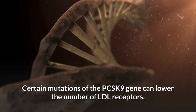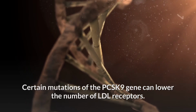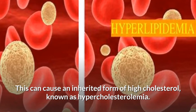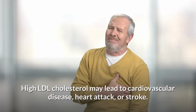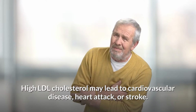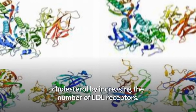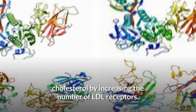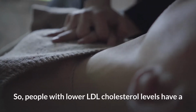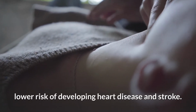Certain mutations of the PCSK9 gene can lower the number of LDL receptors. This can cause an inherited form of high cholesterol, known as hypercholesterolemia. High LDL cholesterol may lead to cardiovascular disease, heart attack, or stroke. Other mutations of the PCSK9 gene can actually lower LDL cholesterol by increasing the number of LDL receptors. So, people with lower LDL cholesterol levels have a lower risk of developing heart disease and stroke.